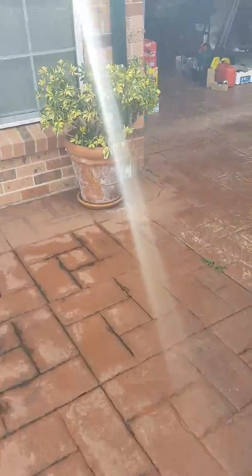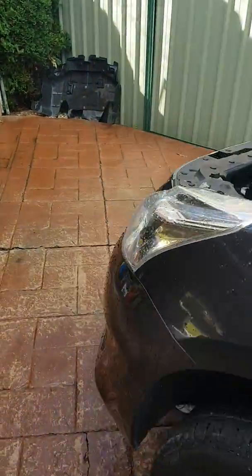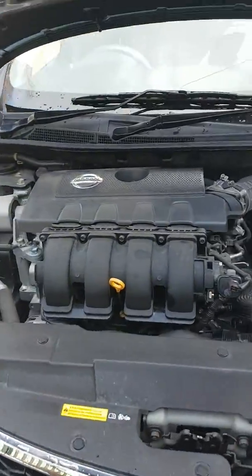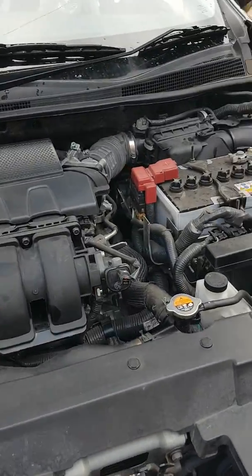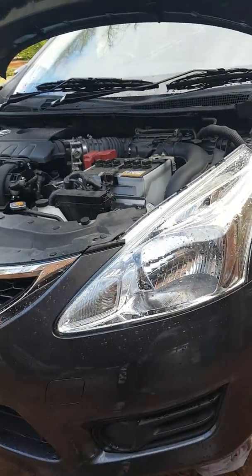So he took it to a transmission place, they diagnosed it, and they said they have to replace the transmission. They gave him an estimate of about $4,000 to $4,500 to replace the whole transmission. And he called me up. I said, just bring it here, let me check the oil.